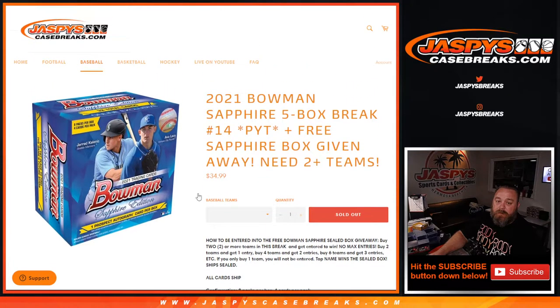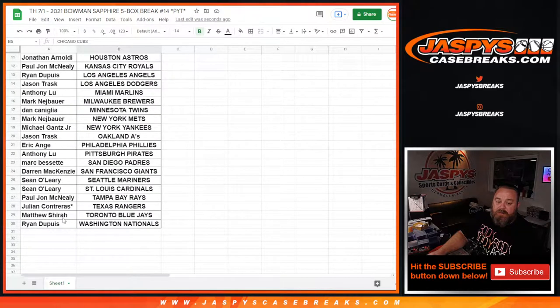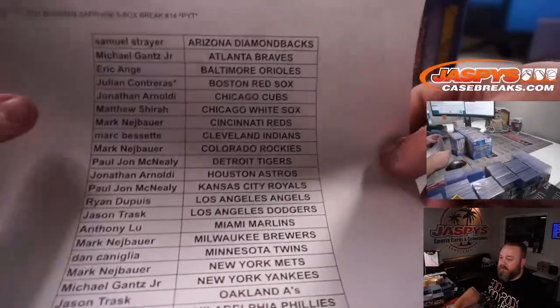All cards ship. So, here is our list of customers and respective teams, from Sam Strayer and the Diamondbacks down to Ryan Dupuis and the Nationals. Last spot mojo, Julian Contreras with the Rangers and the Red Sox. Here is that list in person as well.